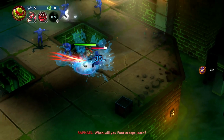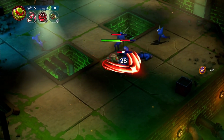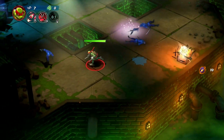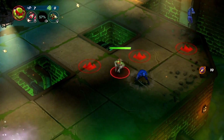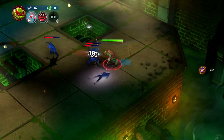Teenage Mutant Ninja Turtles Splintered Fate, when I saw it advertised last month, I was like, what is this? What is going on here? Is this a Ninja Turtles roguelike? Where the hell did this come from? And I was just blown away by the concept of being able to get a game like this that is just, it's made for me.